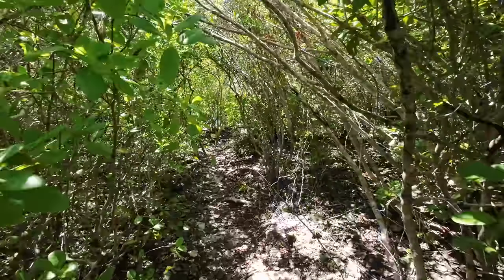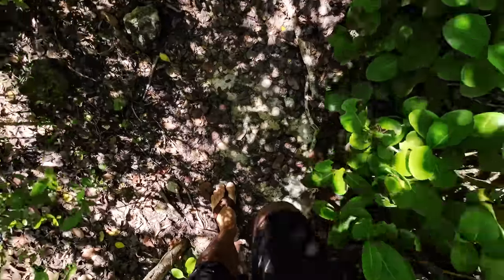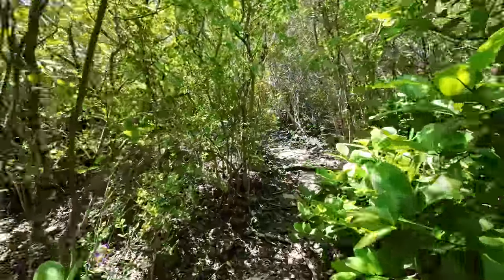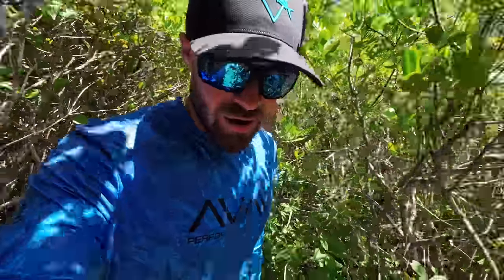But look at this trail, man. We are actually on our way up to the blue hole. And what's so cool is you gotta walk through this tight little trail up a hill in order to get there. And it gets pretty steep. And then once we get to the blue hole, there's a cliff that you can jump off of. And the blue hole is about 600 feet deep, believe it or not.